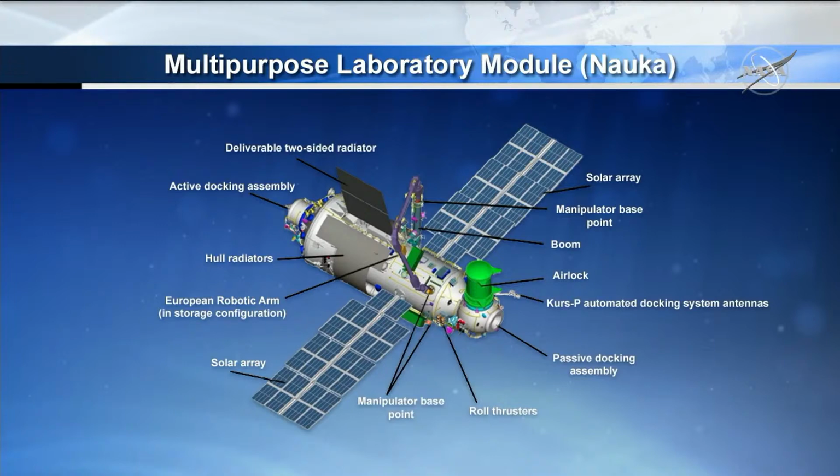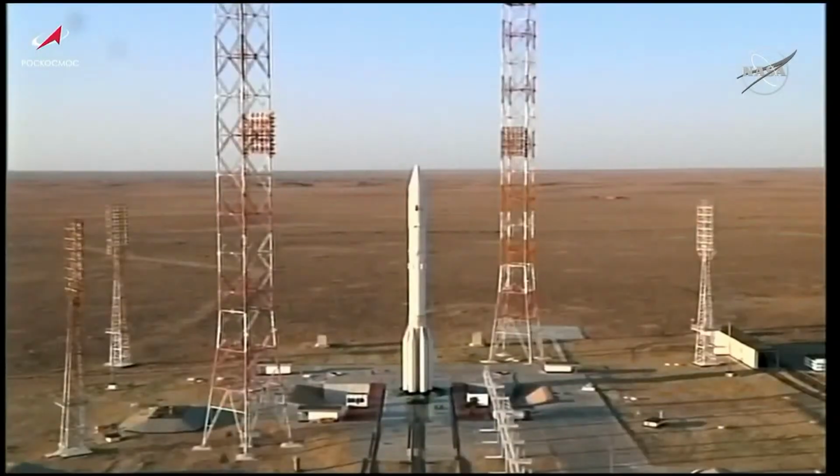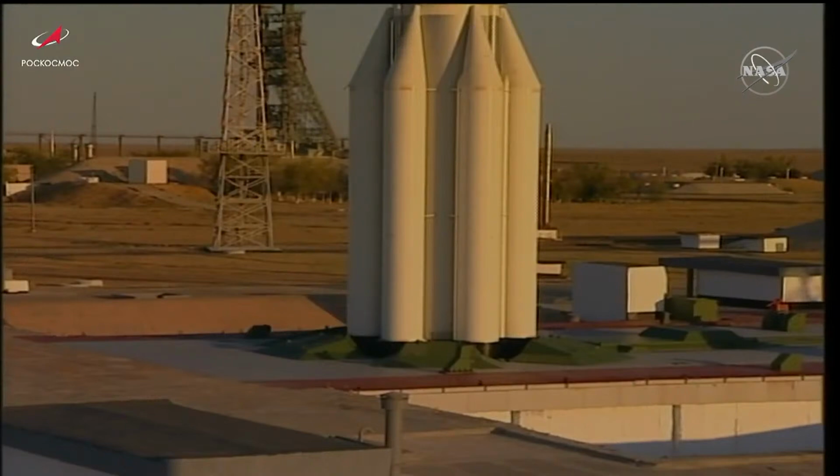The Proton rocket that is fully fueled and ready for launch to send the MLM on its way is a 3-staged rocket. This is the 3rd time a Proton rocket has been used to launch modules to the International Space Station. The very first element, the Zarya module, or Functional Cargo Block, FGB, was launched on November 20th, 1998 to begin the era of the International Space Station, and then on July 12, 2000, the Zvezda service module launched from this same complex that the current Proton is on, ready for launch in just a few minutes to send the Nauka Multipurpose Laboratory Module on its way.